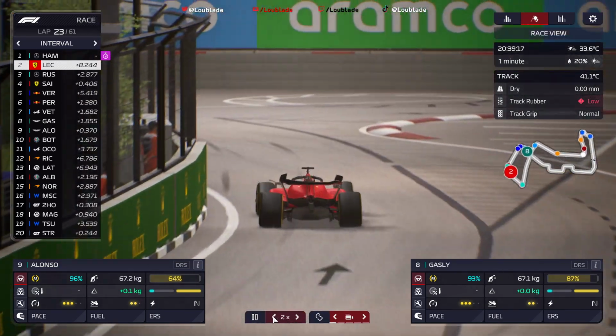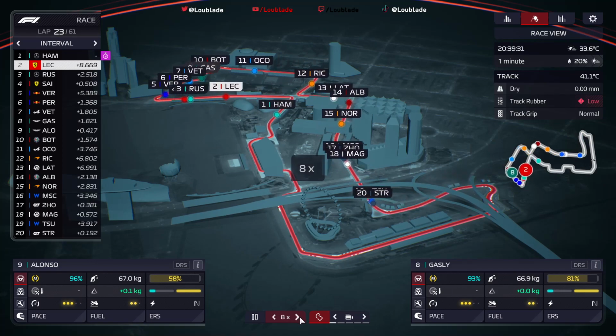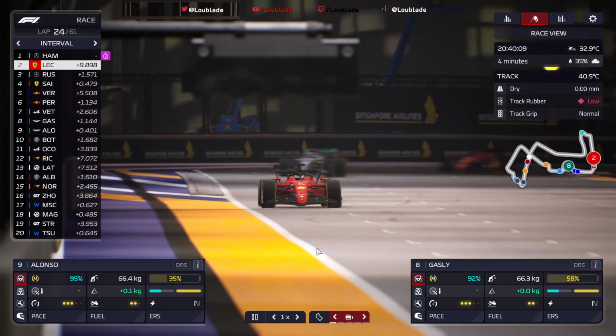Let's have a look to see if he does. We'll just follow him round now. Where is he? Let's speed it on a little bit. See if Charles Leclerc comes in. I'd imagine he's got to come in for a rear wing change. Are we right? He's not. He's staying out.